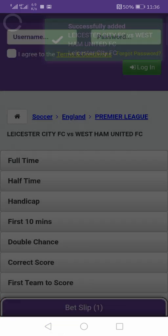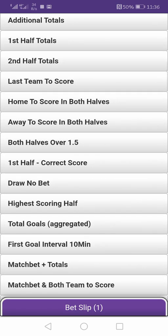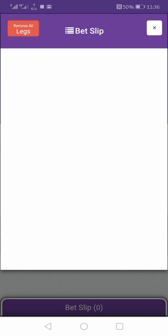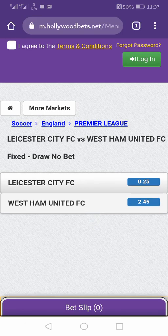But now, something amazing. Where is this now? This draw no bet. Something amazing here. Let me just delete this on the bet slip. You don't find a draw. Why? On that three-way market there is a draw, but surprisingly on this market called draw no bet, there is no draw. You can see it's only 1-2. It's either you're saying Leicester City will win or West Ham will win. Only. There's no other option.